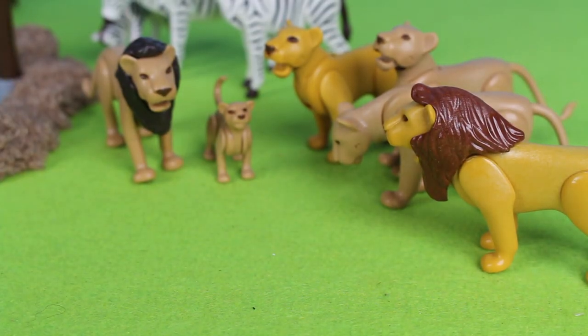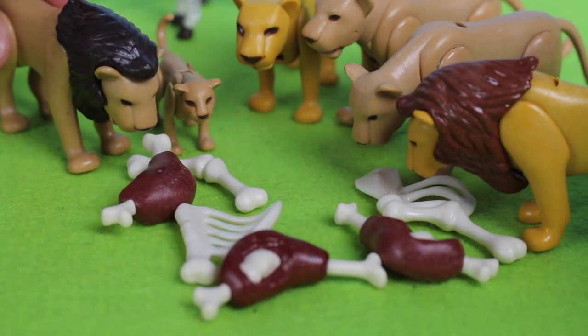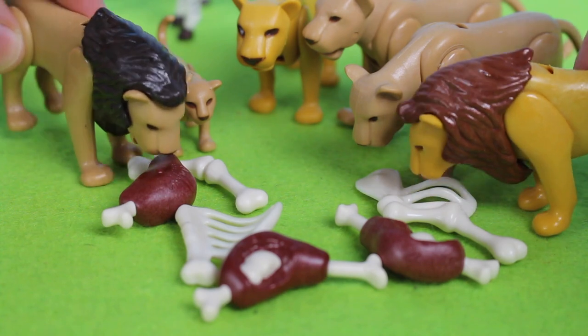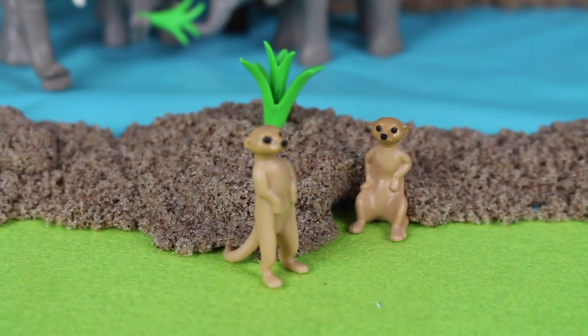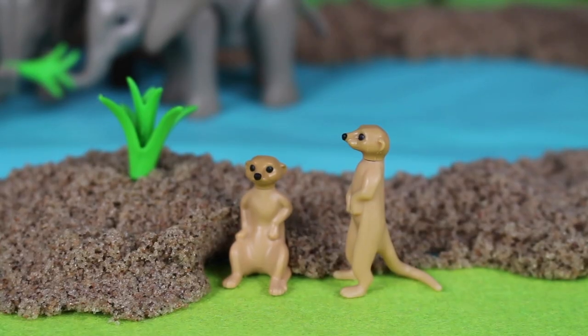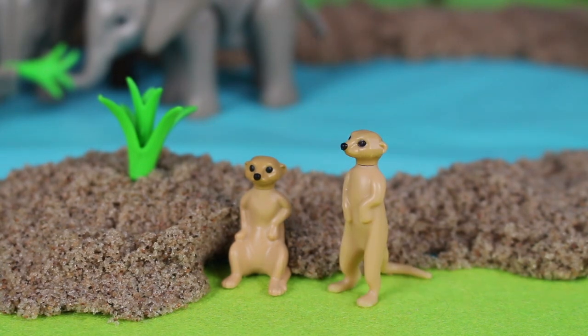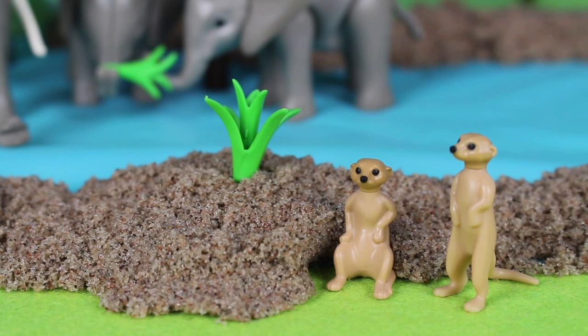It looks like they found more lions. I think we better feed them. It looks like the lions were very hungry. Oh look, what popped up? Two meerkats. The meerkat uses its tail to balance when standing upright. You better watch out, meerkats.